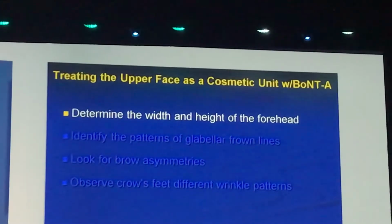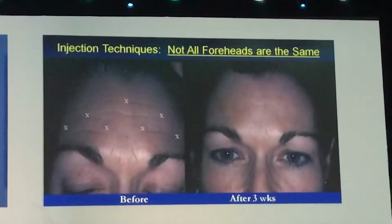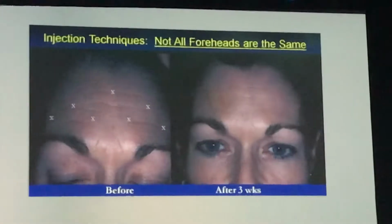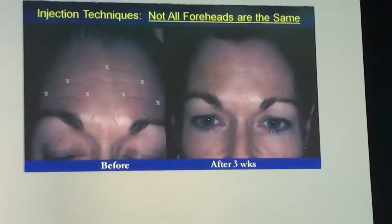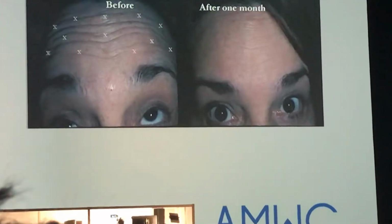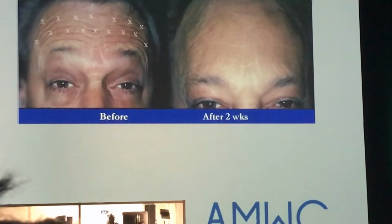So let's look. Not every forehead is the same in the same dimension. Some are higher, some are lower, some are wider, some are more narrow. And these are the patterns that I use, that I inject. The units can vary according to the strength of the muscle, according to the sex of the patient, male or female. And what is more important is that you know how much muscle mass is there and how the muscle is functioning. So here's another before and after, a higher, wider brow. And again, a male has a stronger forehead, especially if they work outdoors.